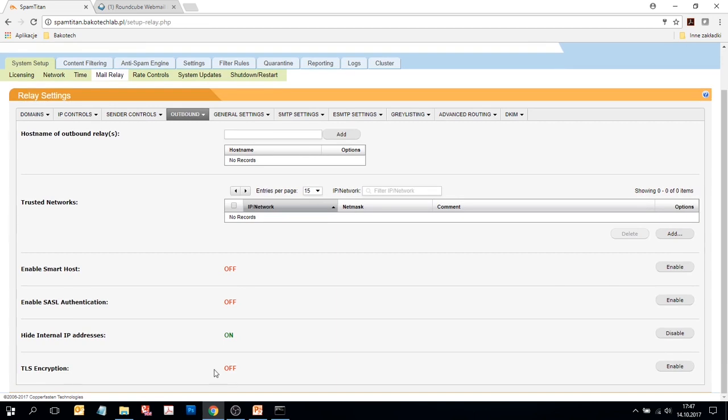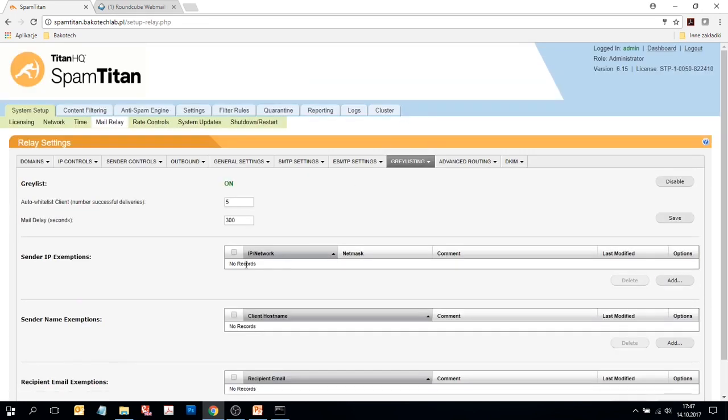Let me now describe briefly gray listing. This is an anti-spam technique which will initially not accept an email from a known source, but after some time it is eventually accepted. Under the auto whitelist client, you can configure a number of valid mail exchanges after which a client will be entered into the gray listing exemptions automatically.